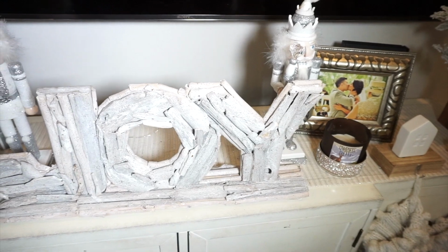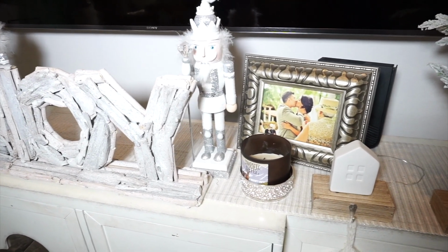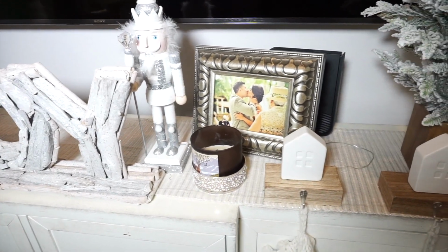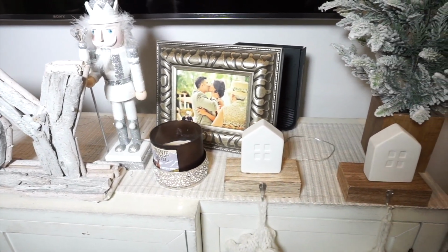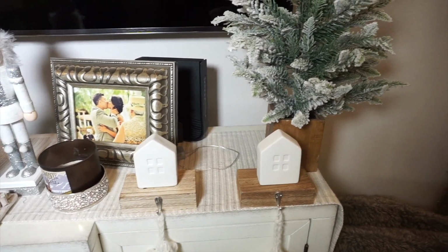on the media table. Then that candle and the candle holder are obviously from Bath and Body Works. The little houses, again, are from the dollar section at Target. I don't remember exactly where I got this flock tree from, but I want to say it was from Target last year. They always have the prettiest flock trees.